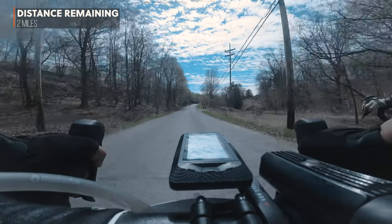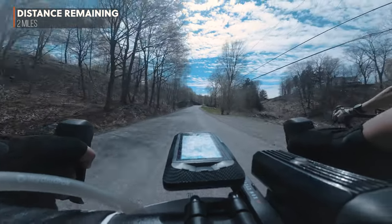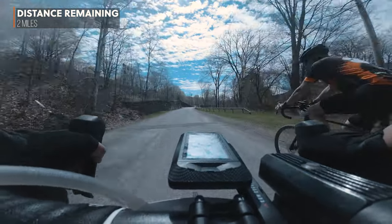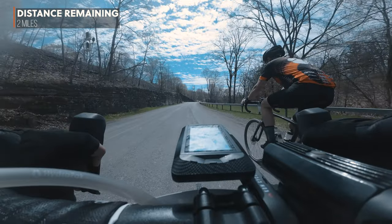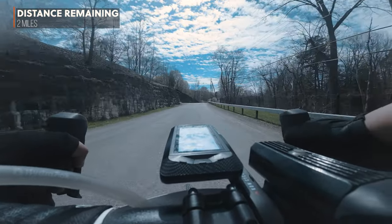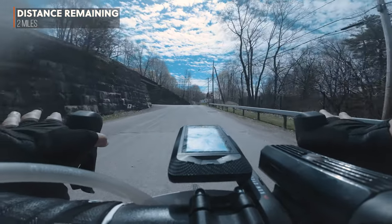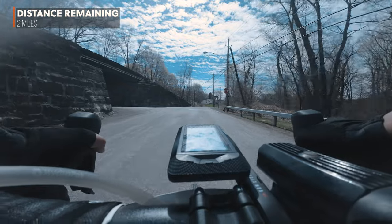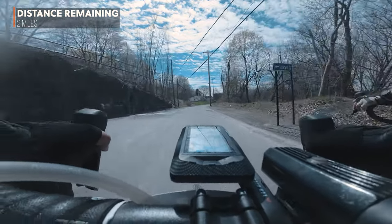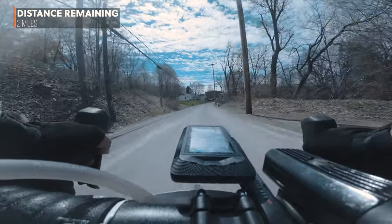This is really beautiful. What's that? I know. I was afraid it was going to be muddy or... Yeah, well, it's been dry. I don't think it rained here. So as long as there's no rain, it's not as muddy.